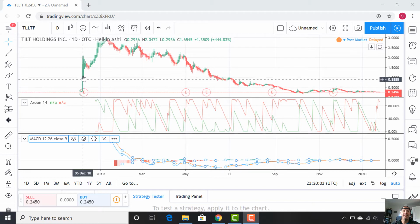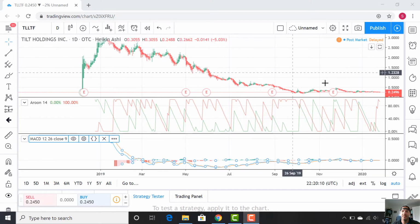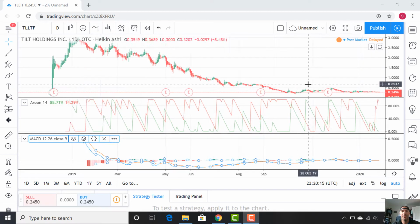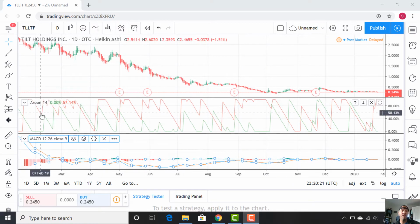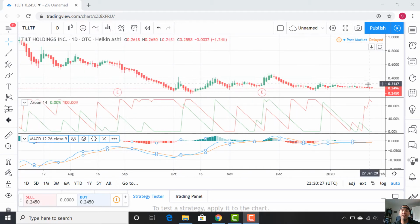End of 2018 listed, and it shot up from about 29 cents up to 280, 290, so almost a 10x increase out of the gate. And then look what's happened since, almost giving it all back, the 10x decrease. So what a ride that would have been if you were on the right side of buying and selling the stock. But this week we're going to look at the Aroon, we're going to look at the MACD, the moving average convergence divergence, and see if we can see any recent opportunities.